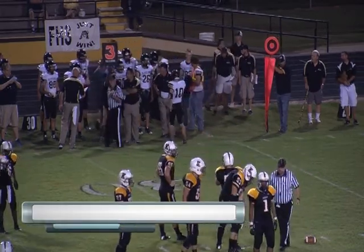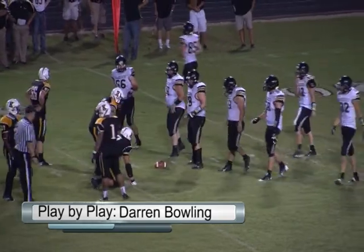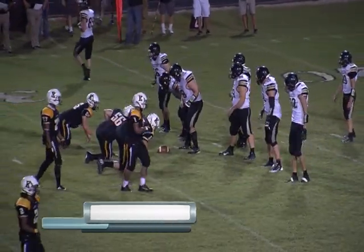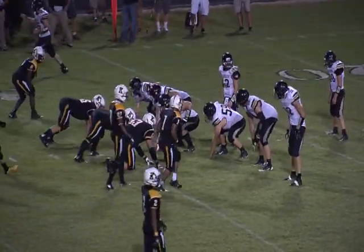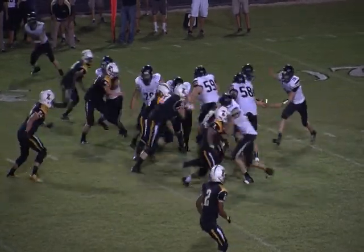And we are back live. First play from scrimmage, Matt Williams takes it off right tackle for a gain of 5, bringing up a 3rd down and 5. Caleb Carver checked out of the game, but I think he just got the wind knocked out of him. I think he's going to be okay.